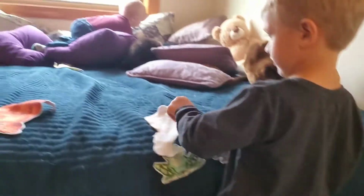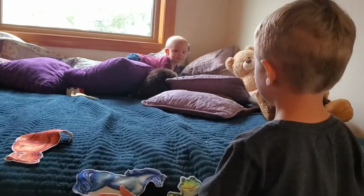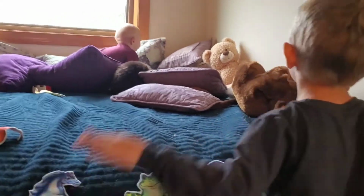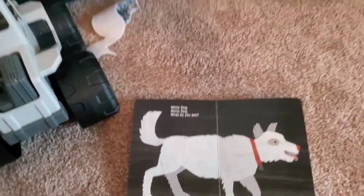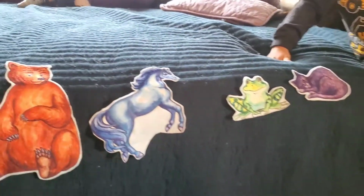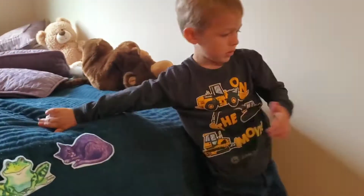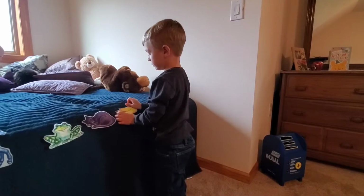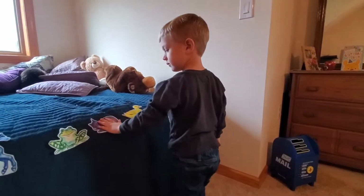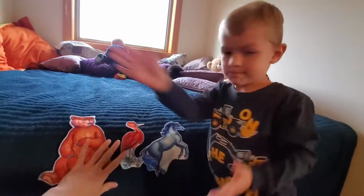Andrew's been having fun with our board. Andrew, are you taking our animals away? What are you doing? Let's see what the green frog. Green frog, what do you see? Oh, purple cat, what do you see? I see a white dog looking at me. Oh, can you run over and see if you have a white dog? No, I don't. Thank you for getting the animals back up. Oh, I think you do have a white dog over there. Better run and see. I'll put this frog back up. Oh, we got the duck. Good job. You got our props in order. Okay, now we need a white dog.